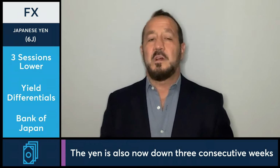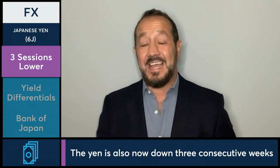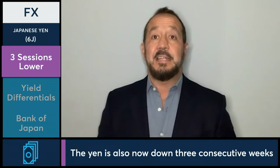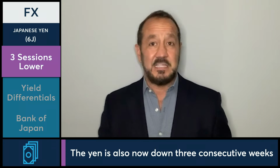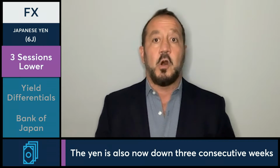In the currency quadrant, taking a look at the Japanese yen, which opened the day flat to down one tick, third session lower now as we ended up finishing the day on the lows. High today, 90.75, settlement yesterday, 90.76. So basically flat and then straight down all day long.